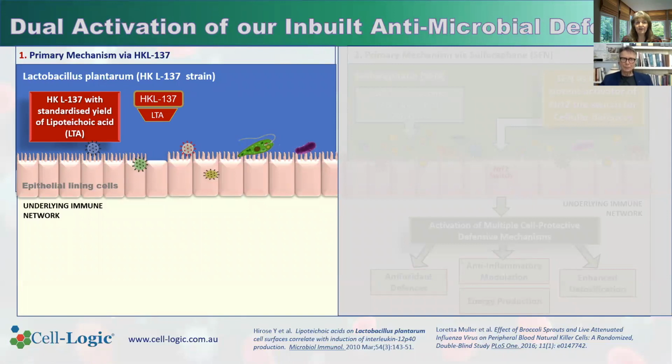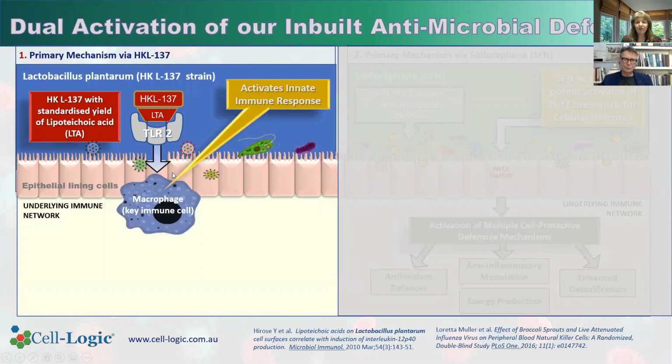So here's the HKL microbe, here's the LTA on its surface, and our cells have things called toll-like receptors lining all over the surfaces of membranes. This one, in this case, is called toll-like receptor 2. When LTA attaches to TLR2, it activates an innate immune response. Innate immune responses are just those built-in immune responses we all have. And this macrophage, which is a key immune cell, picks up that signal.